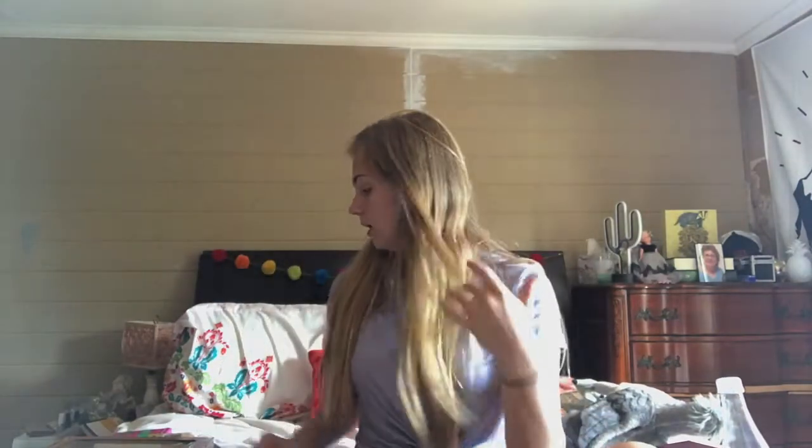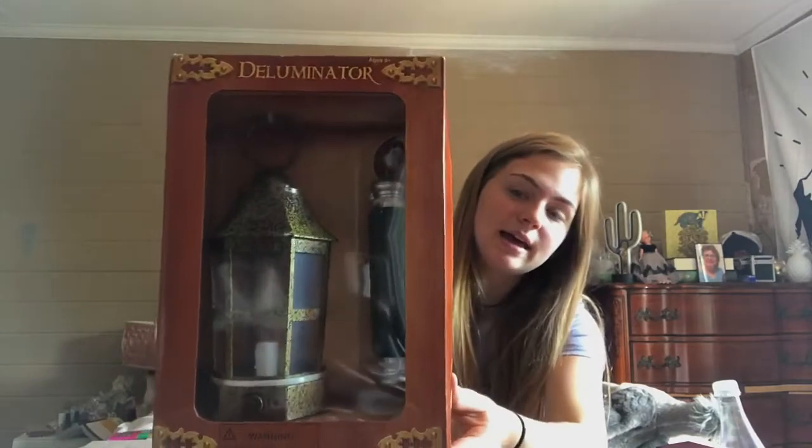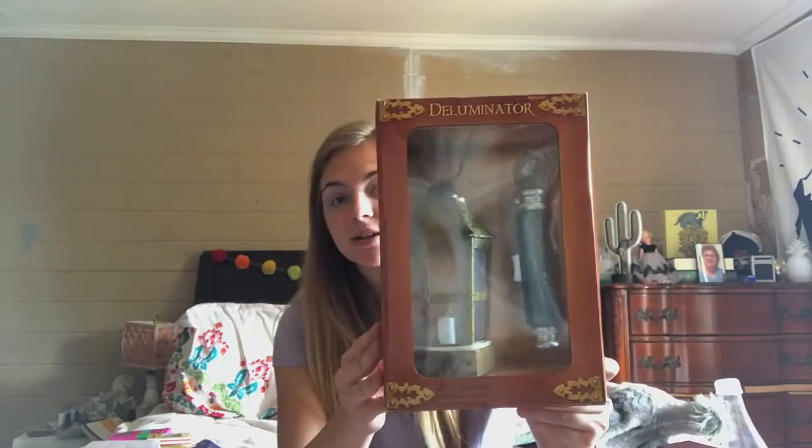Then next, I got a Deluminator, and when I saw this, it just stuck in my head, because I wasn't going to get it at first. I didn't know if it was going to fit in my suitcase, and it was also $40, so I was like, do I really want to pay $40 for this Deluminator? So we went to the store the first time, and I said no, and we left, but then we came back the second day to get a snow globe. When we went back to the store, I saw it again, and I was like, I'm going to get it, because it's just so cool. I haven't tested it out, but I really hope it works, and I really, really like it.